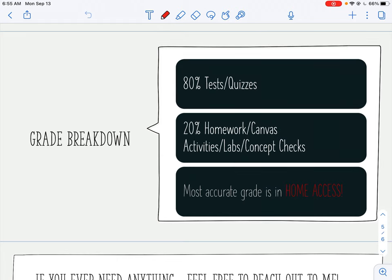Big question I often get is our grade breakdown. For physical science, our class is a weighted class. So 80% of their final grade is going to be on tests and quizzes, and 20% will be our smaller assignments. So practice, Canvas assignments, activities, labs, concept checks. Make sure though that you are checking Home Access for your grade. Canvas will not have all the assignments that we do in class. And if we take a test that is on paper, that will most definitely not be in Canvas. So often that grade that you see in Canvas is skewed, so definitely check Home Access.